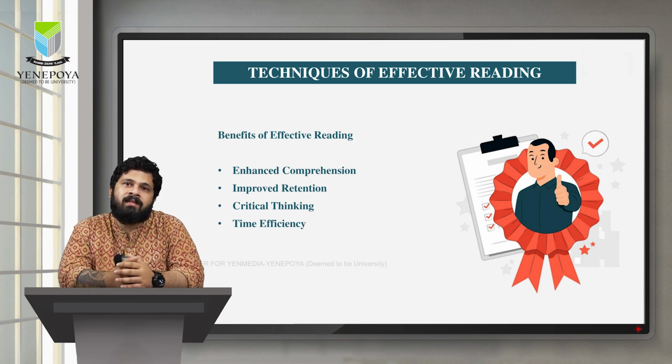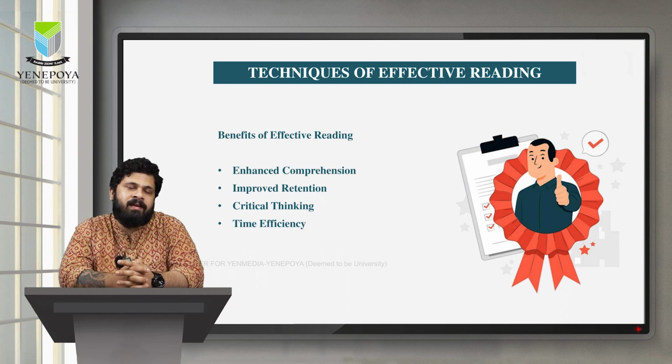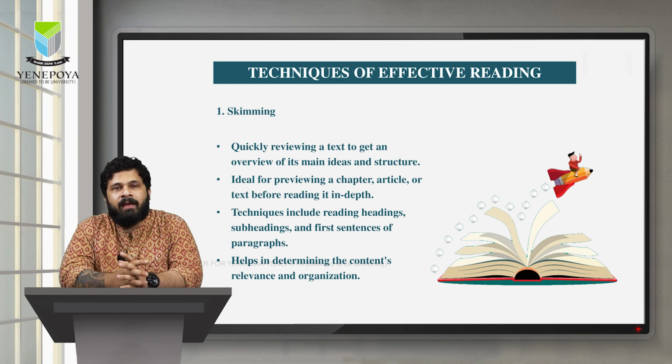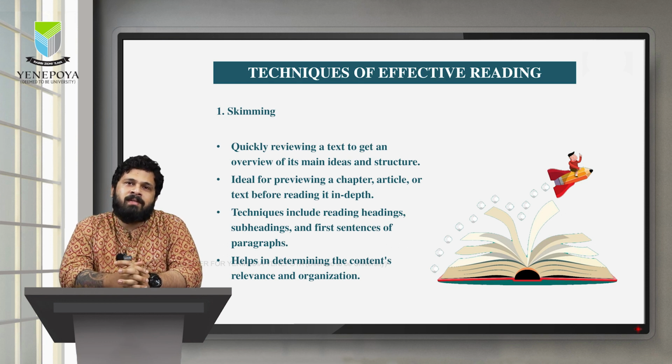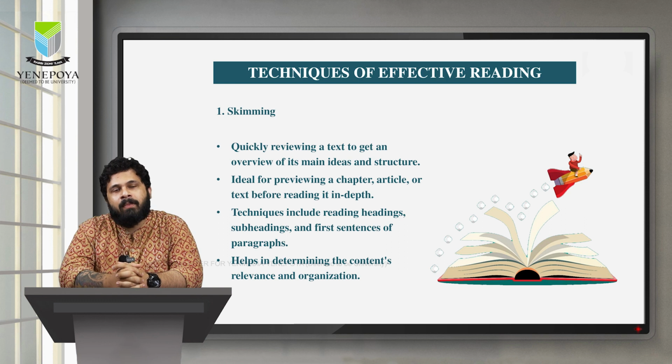Developing effective reading skills is an investment in your cognitive ability and personal growth. These skills empower you to engage deeply with the text, extract valuable insight, and apply knowledge in various aspects of your life. Now we move on to the techniques of skimming and scanning, which are reading techniques that use rapid eye movement and keywords to move quickly through text for slightly different purposes.